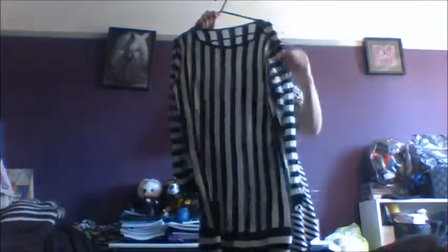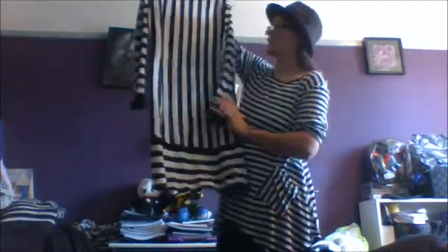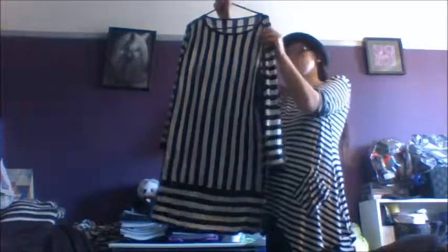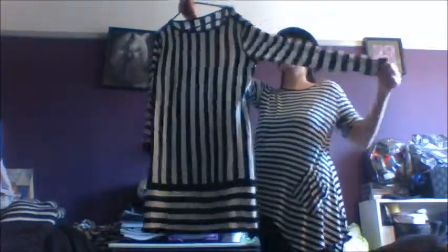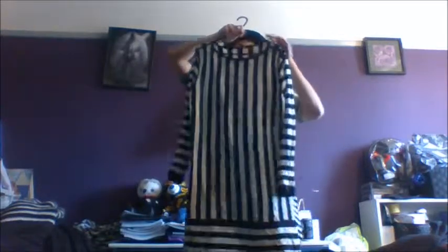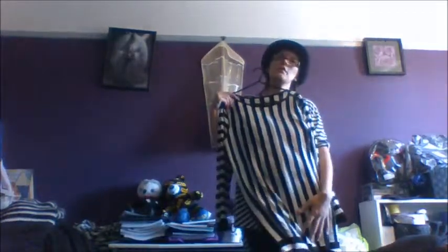Next, I bought this a while ago. This gave me a Jack Skellington look, it gave me a Beetlejuice look. We've got the long arms again, but they're not tight. We've got this lining coming down, and then we had the bottom. Like I said, this gave me a Jack Skellington black and white feel, a kind of Beetlejuice style, and I just love it. It is so warm as well.